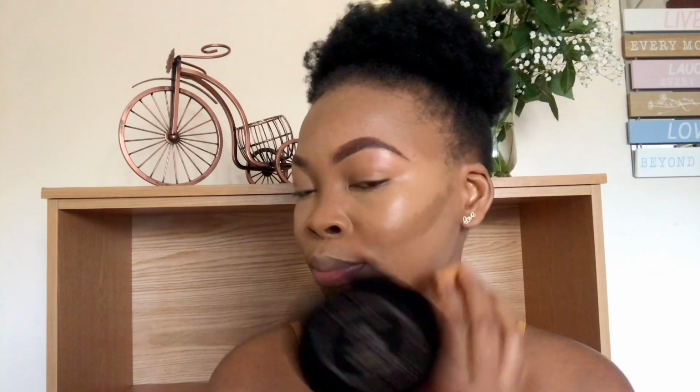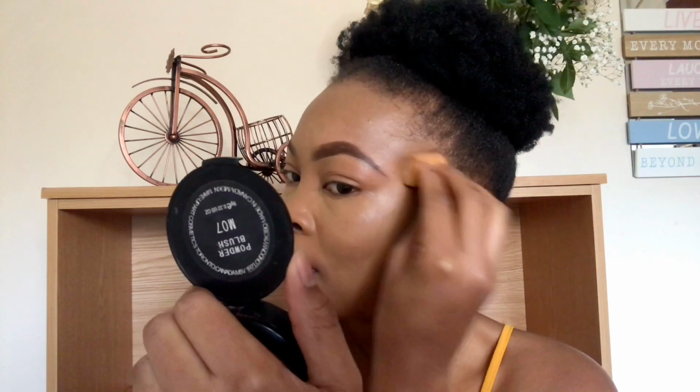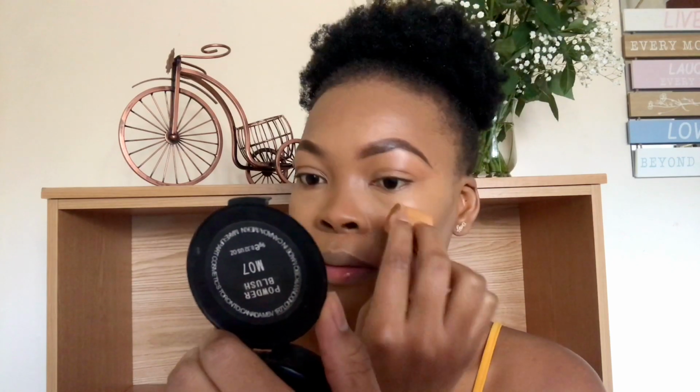I use my beauty blender to blend my concealer because I feel like it does a better job than a brush. Blending your concealer using your beauty blender is the best compared to using your brush. It gives you that smooth transition, and it makes your dark concealer and the one that you use to highlight your face look so smooth. You can't really tell where your light concealer ends and where your dark concealer starts. I love it. So far I feel like using a beauty blender is the best compared to blending your concealer using a brush.